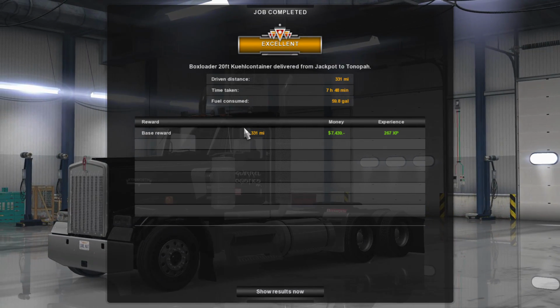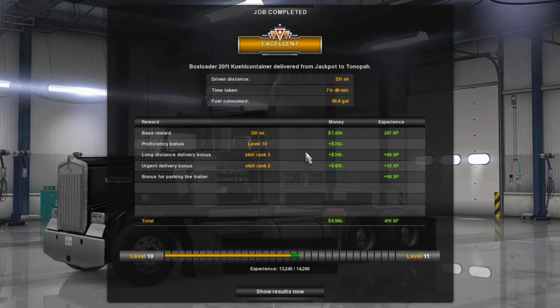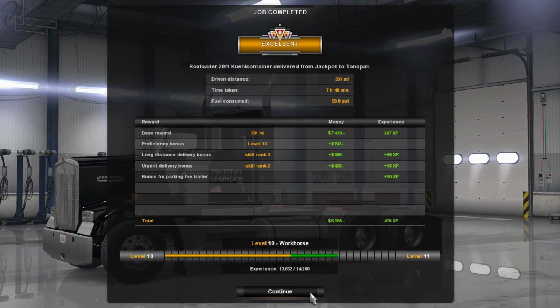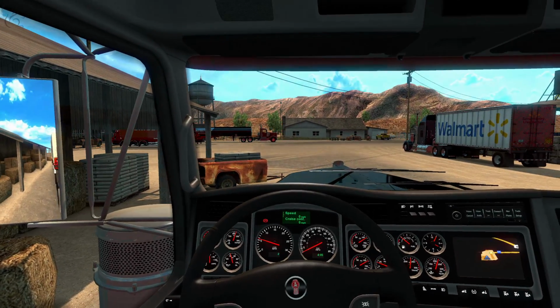Disconnect. Excellent delivery. 60 gallons of fuel used. That's a lot of fuel, that is. Blimey. Bit more money, bit more XP. Heading on down to level 11. Gearing in 2.